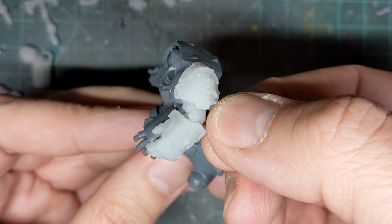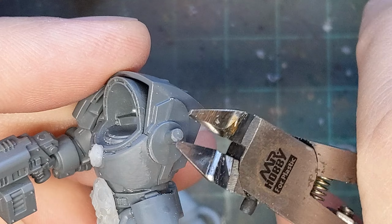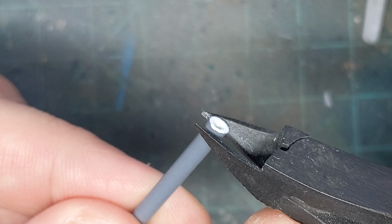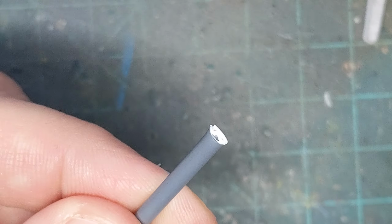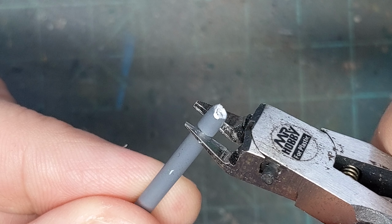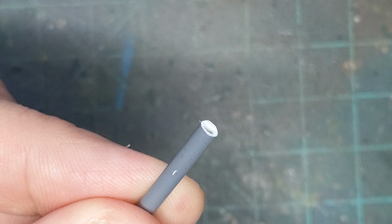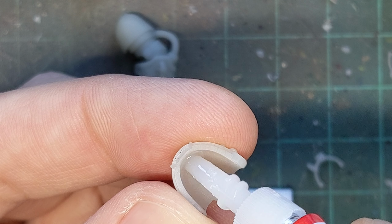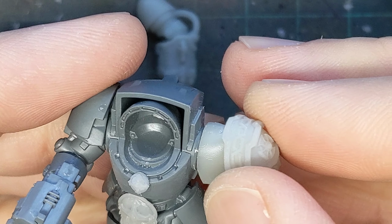Greytide Studios has some really great themed arms for these guys, so we're going to go ahead and snip off the pegs. Now, quick aside, these are $50 God Hand clippers. See how they pinch that? Those are no joke clippers, but watch this. Boom. That's because those are single-sided clippers. I can't recommend these enough as a hobby upgrade.